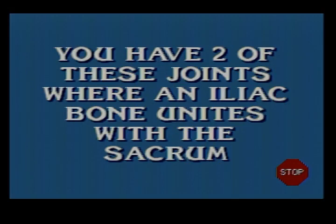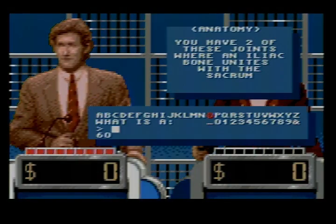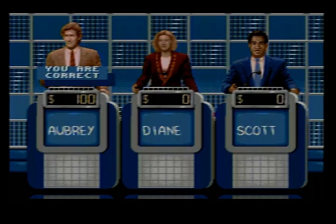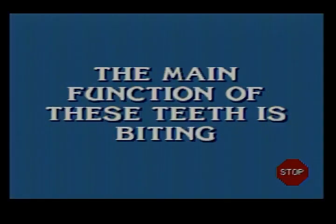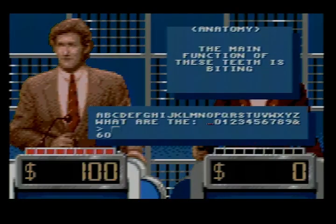You have 2 of these joints where an iliac bone unites with the sacrum. What's a sacroiliac? You are correct. Anatomy for 200. The main function of these teeth is biting. What are the molars?